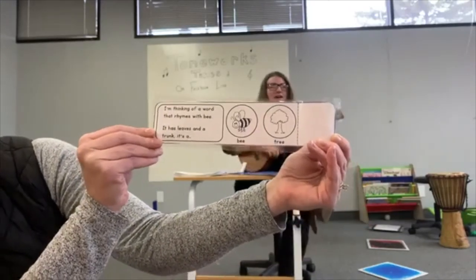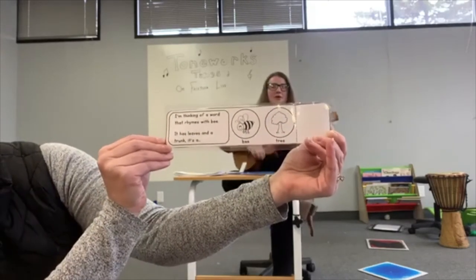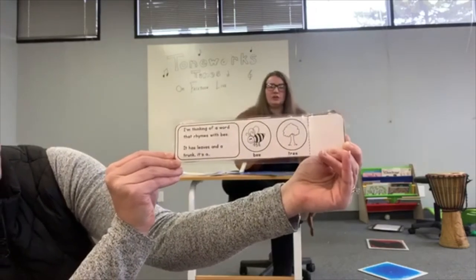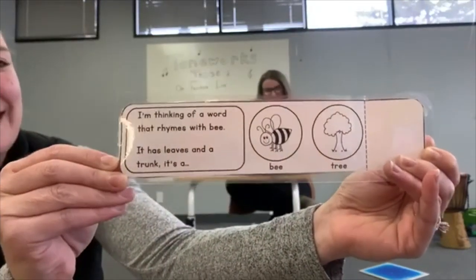Thinking of a word that rhymes with bee. It has leaves and a trunk, it's a tree. Thinking of a word that rhymes with bee. It has leaves and a trunk. It's a tree. Bee and tree. All right.